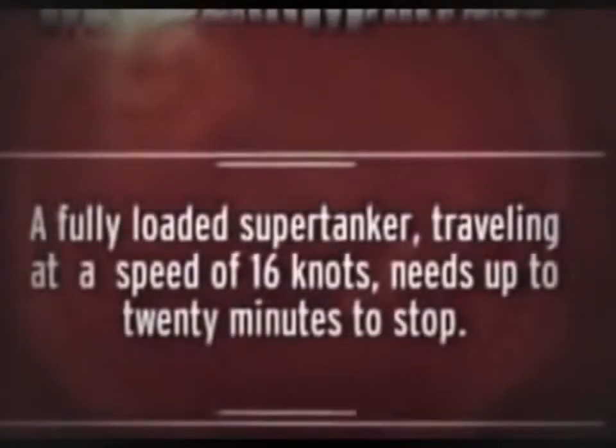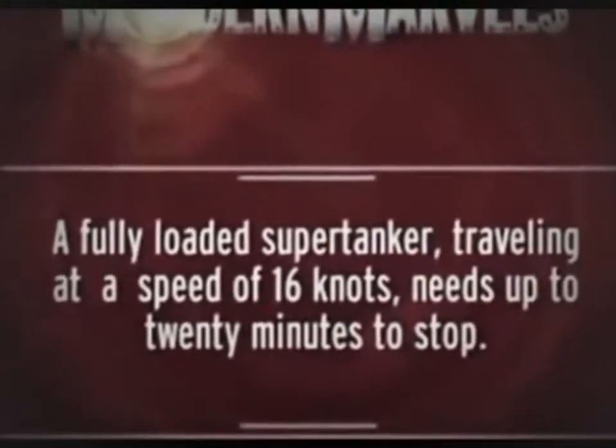By the 1970s, the growth of the tanker industry appeared limitless. But this burst of growth would soon be stunted by a series of supertanker explosions and several devastating oil spills. A fully loaded supertanker traveling at a speed of 16 knots needs up to 20 minutes to stop. Oil tankers will return on Modern Marvels.